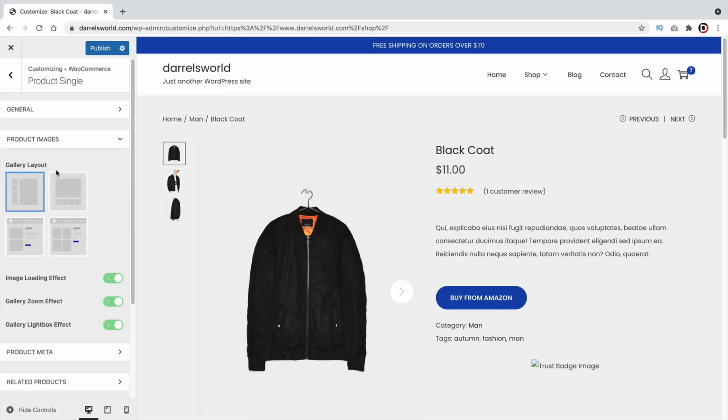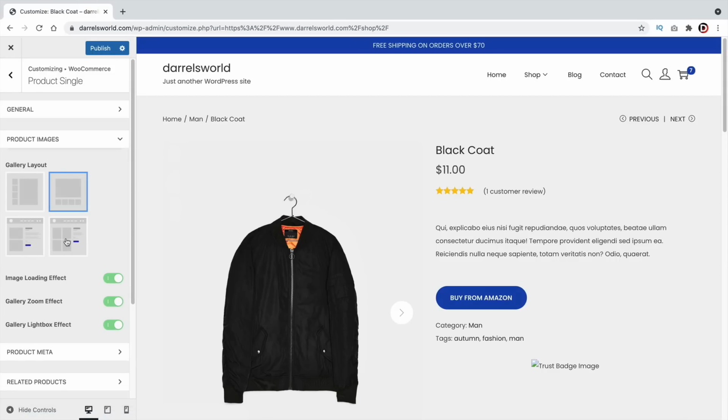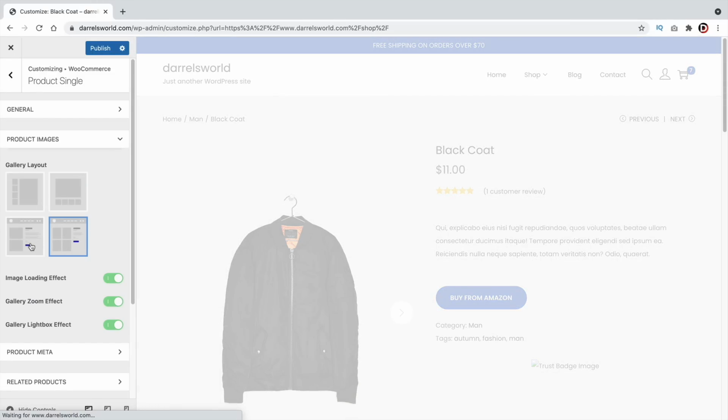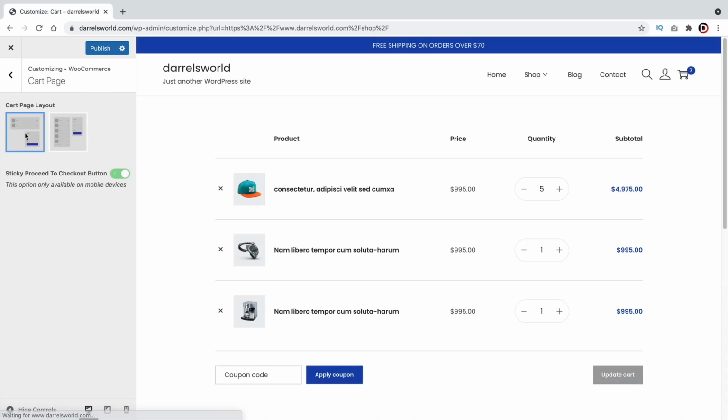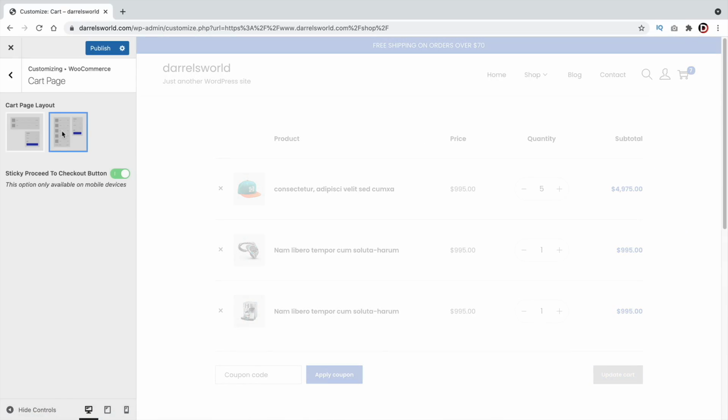You may also adjust the single products, choosing from 4 different gallery layouts where you can add animations, zoom effects to your single products, and this is all available in the free version. One notable option is the cart page has 2 different layouts to choose from, which gives you some diversity from the basic boring WooCommerce cart page.